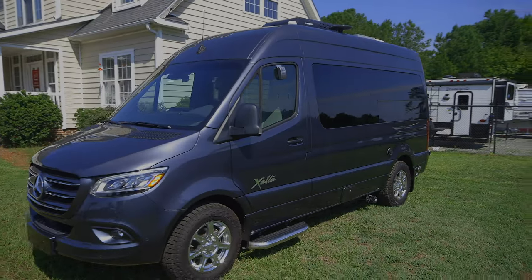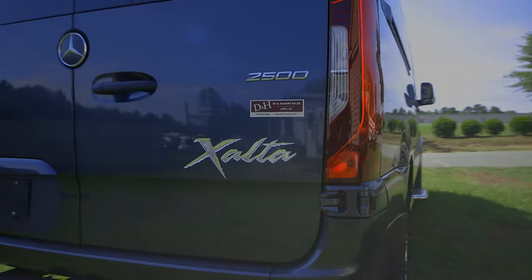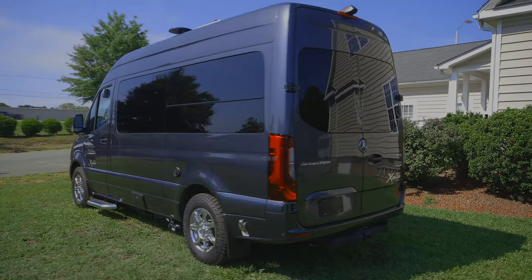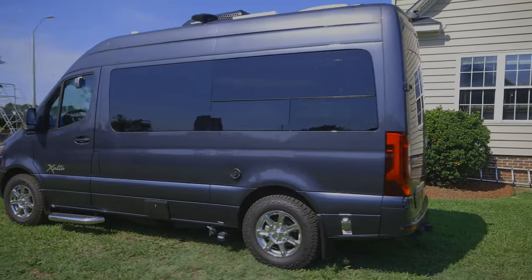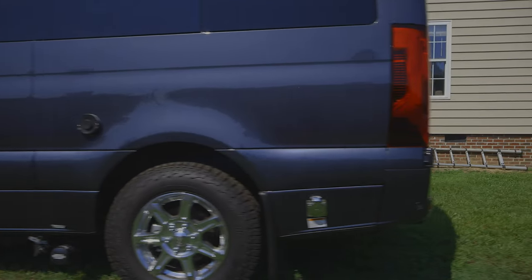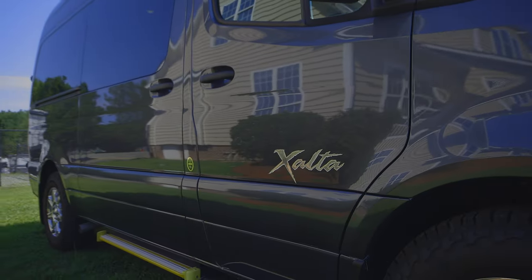Today we are taking a look at possibly one of the most suitable units available for the traveler who is ready to put on some serious miles and hit every possible stop along the way. At only 19.5 feet long, this Regency Xalta Ranger is an easy driving, go anywhere kind of unit.